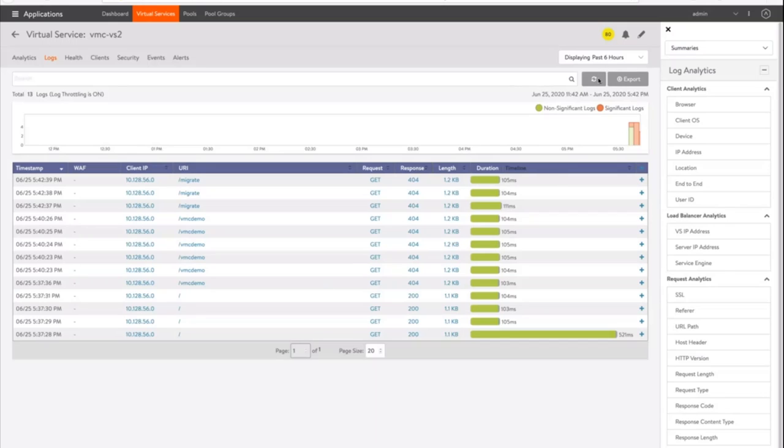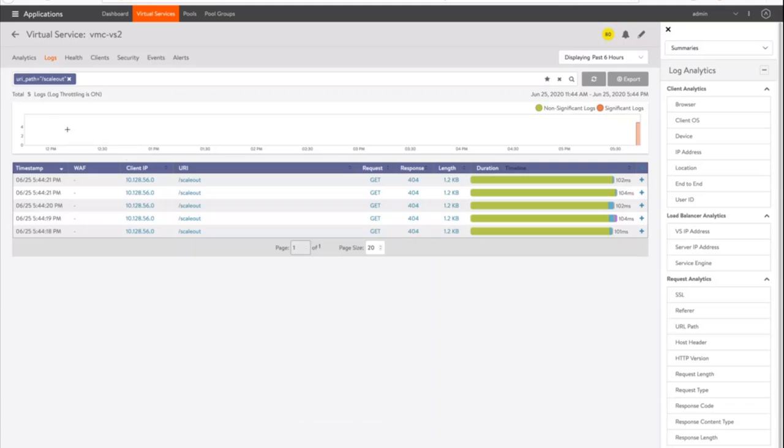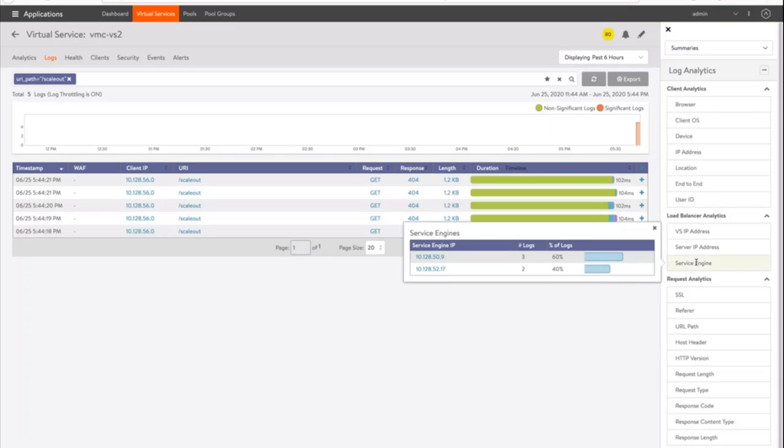And so I did some additional requests. I did this scale out, and you can see if I go to service engines, the traffic was handled by both service engines. And so that's how easy and quick it is to not only move your application from one service engine to another, but also to very quickly add capacity for a single application across multiple service engines. And I can also do the inverse, scale in. I can remove it from, say, 2 service engines, and go back down to 1 if I don't need that extra capacity.